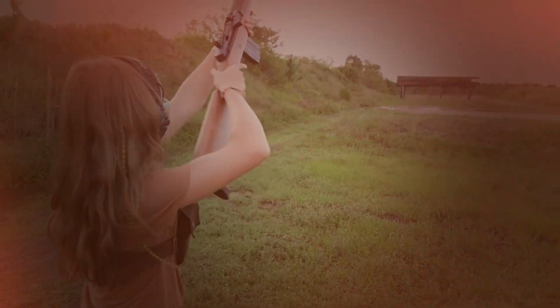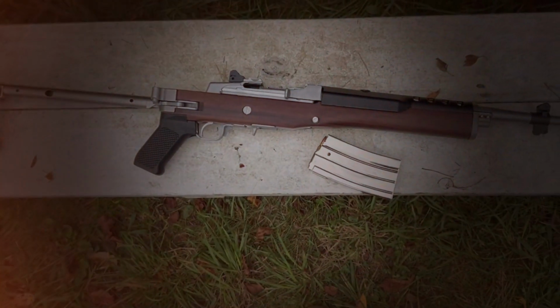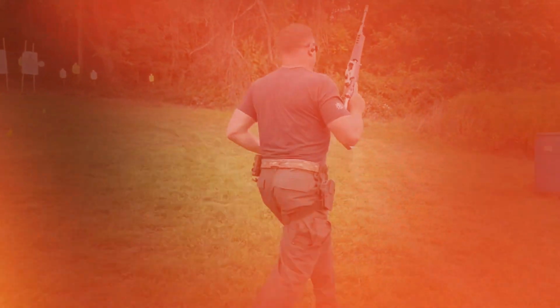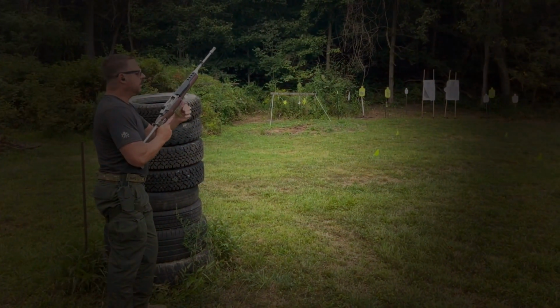Tactical Mini 14 variants. For those who want a more modern twist, Ruger offers tactical versions of the Mini 14 that incorporate shorter barrels, flash suppressors, and collapsible or folding stocks. These models maintain the rifle's compact advantage while adding modularity for users who need tactical versatility.